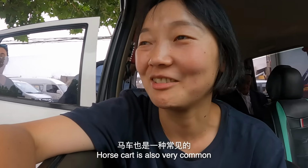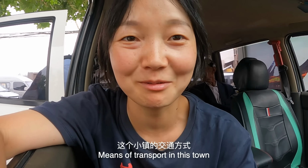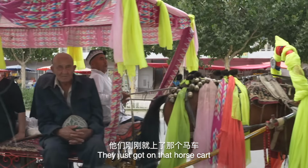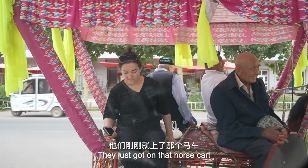Horse cart is also a very common means of transport in this town. For 2 yuan, you can get a ride. They just got off that horse cart.